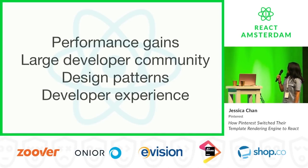We really wanted to take advantage of the huge developer community. I mean, look at this place. This is amazing. This is what we want, right? We want all these people who love this framework, who are building it out, making it better. We wanted to be part of that. There were design patterns in React that were very compatible with our legacy stack, and that really helped us see a path forward. And finally, React has a great developer experience, which I'll be talking about later. The way that we develop here at Pinterest has greatly changed since the adoption of React.